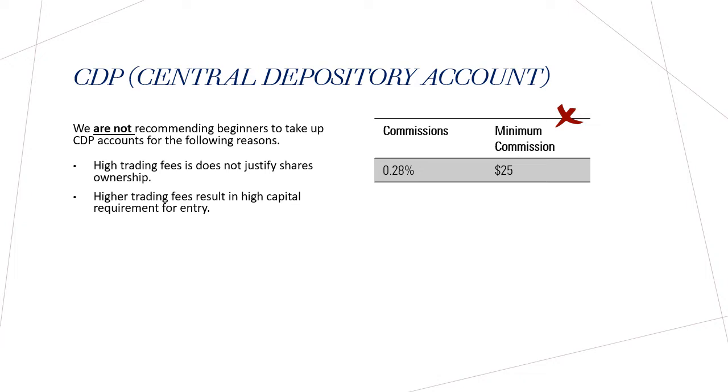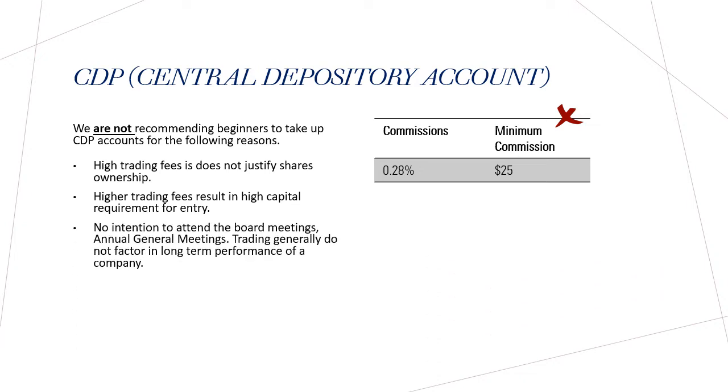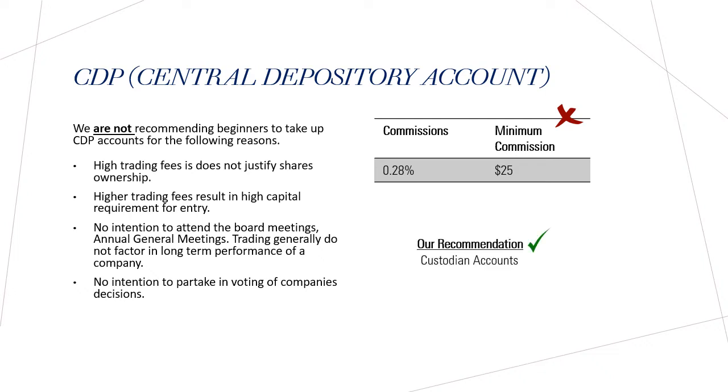Beginners will not be able to utilize the perks of having ownership of the shares that the CDP account provides, such as attending annual general meeting, partake in company's decisions via voting. If we are trading, we would unlikely be holding the shares for a long time anyway. With the current technology, many custodian brokerage accounts in the market charge minimum brokerage fees that beginners can take advantage of. Custodian brokerages removes many of the manual works that a traditional brokerage generally requires. Hence, they can charge a significantly lower brokerage fee compared to the CDP accounts.